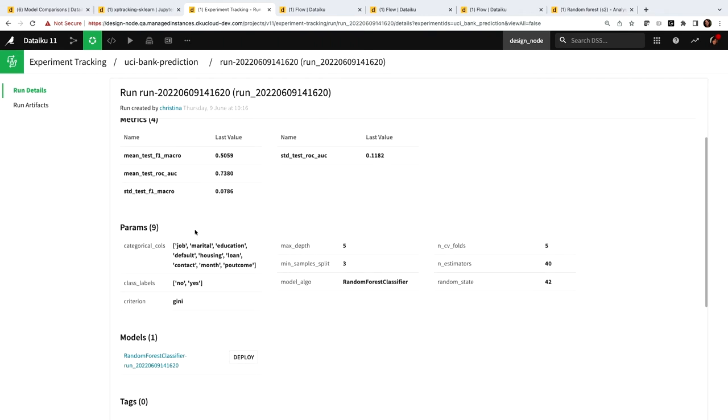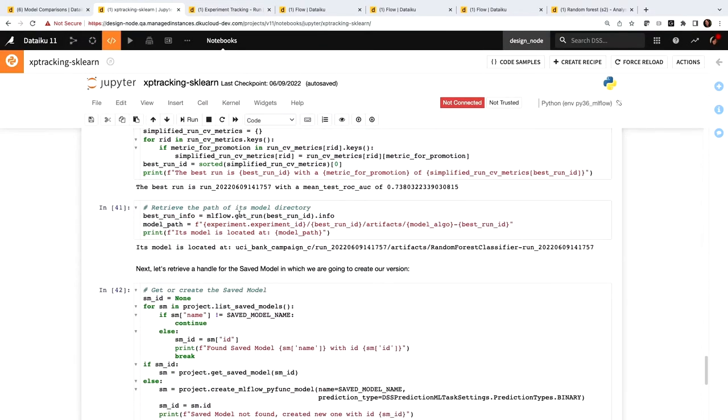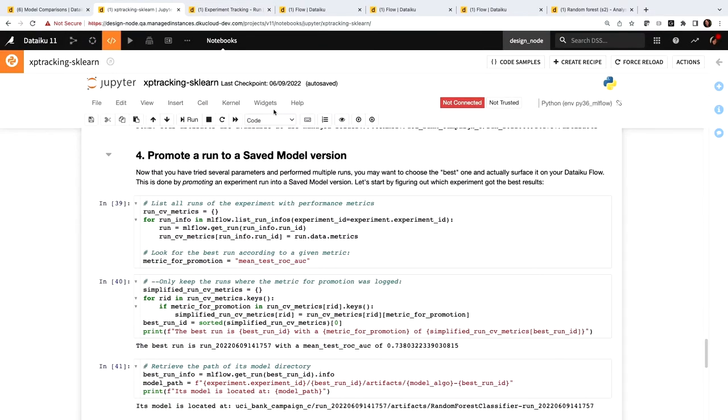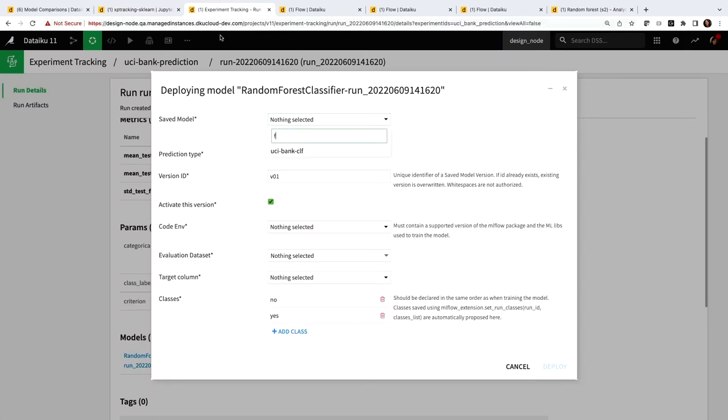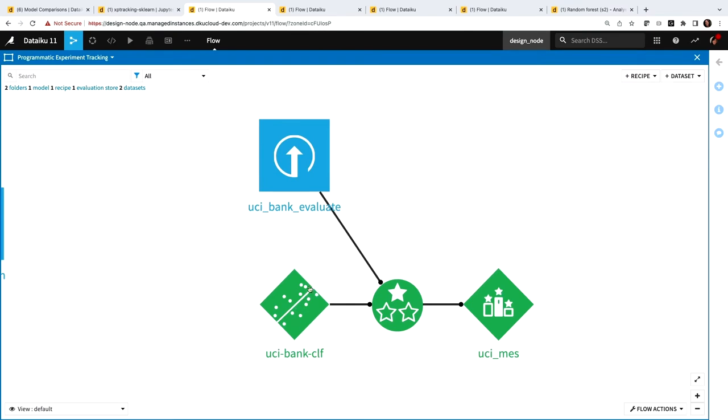And when you come to the point where you say, well, let's make this a saved model so that we can monitor it, govern it, deploy it the way we do all of our prediction models, visually derived or programmatically derived, I can either use this quick deploy here, or again, if I go back to my notebook, you can just do it all from code. In either case, you end up with that saved model object. But you see that familiar train recipe is gone. So this is just another way to get a saved model into Dataiku, even if it's developed outside.